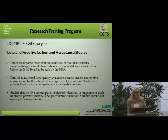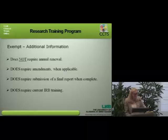So why would you want to submit an exempt application? One, it doesn't require an annual review. So we talked about earlier that you had to submit the investigator's progress report on an annual, quarterly, or biannual basis, depending on the risk in your study. So for an exempt application, again, we'll never see you, we'll never hear from you again, unless there is an amendment to your research that would maybe change the level of review.